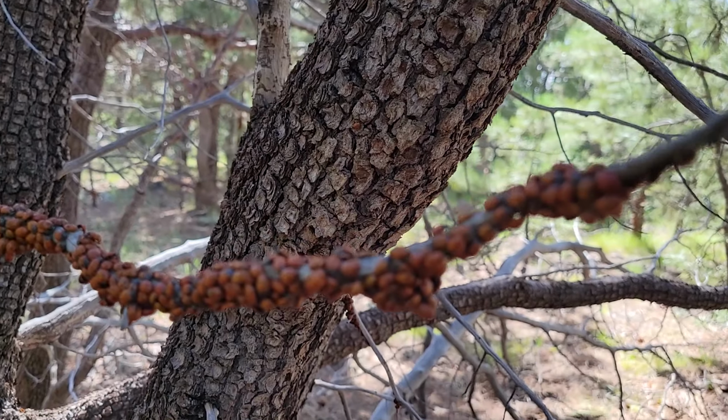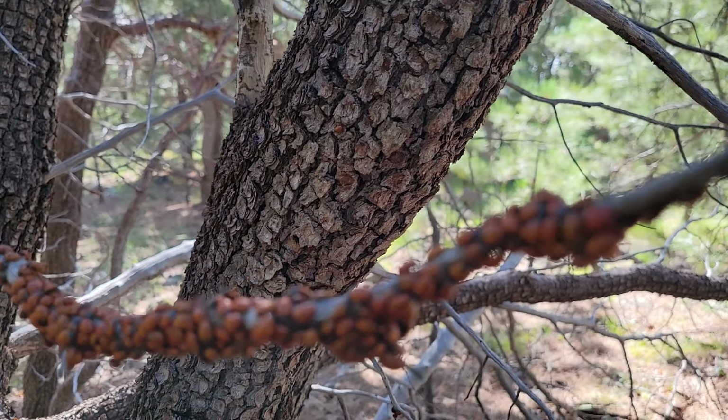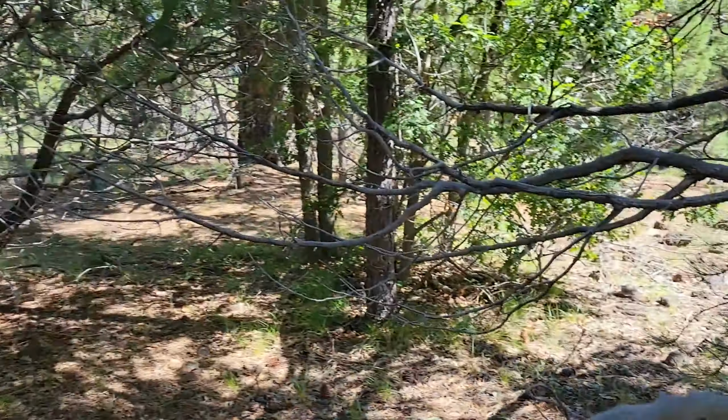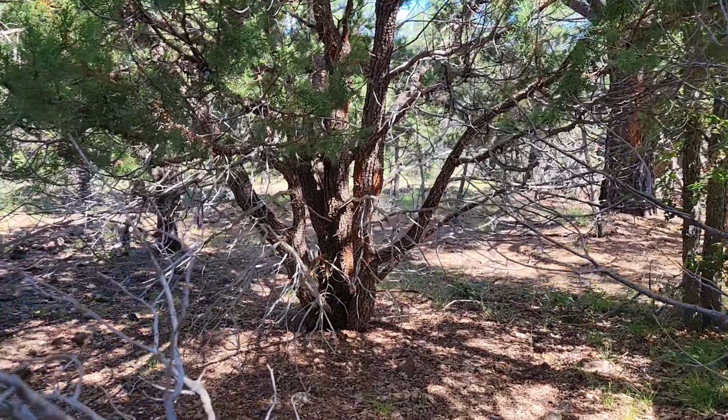But what these are, ladybugs. Bunches and bunches of ladybugs. You can see some of them moving around here. And this is not the only tree with these. They're all over the place. If you look over there, there's some. They're just everywhere. It's not unusual. It's pretty common to find these up here these days.